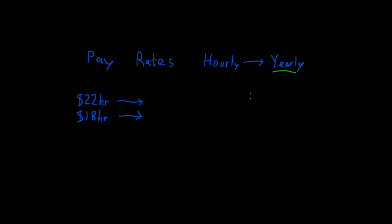Like if you go to a job interview and you are told that you're going to be paid $22 an hour, and you want to know how much that is going to be in a year, like if it was a salary. Very simple method for estimation, and it's actually going to give you an answer that's a little bit less than the actual one, but it is fairly accurate.